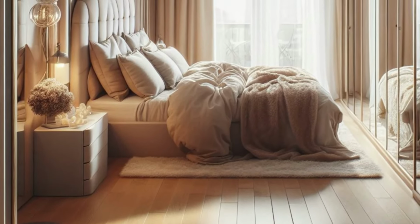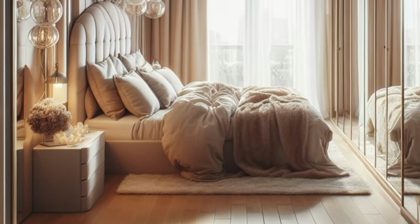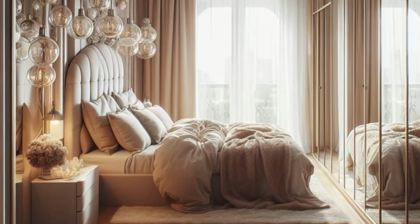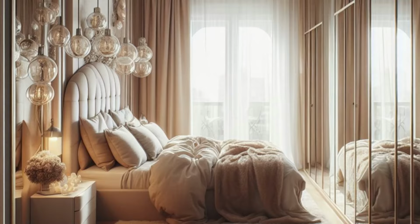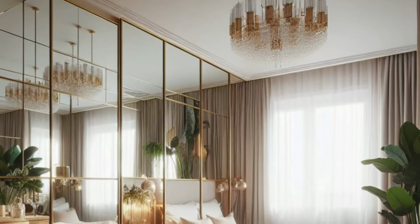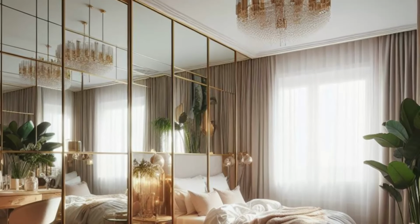Transform your small apartment bedroom into a bright and airy retreat with this ingenious idea featuring mirrors or mirrored surfaces. Strategically placing mirrors or incorporating mirrored furniture pieces will help visually expand the space and amplify natural light, creating the illusion of a larger and brighter room.